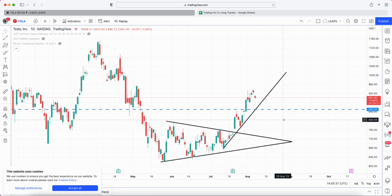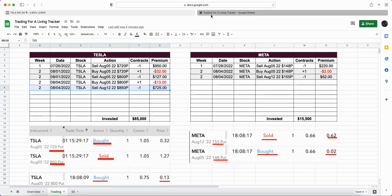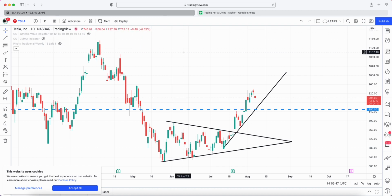But I've given myself some leeway here of around $50 before my option starts getting in the money. And again, this is August 12th, so next Friday. So it's around 8 days from when I place the order to the expiration.